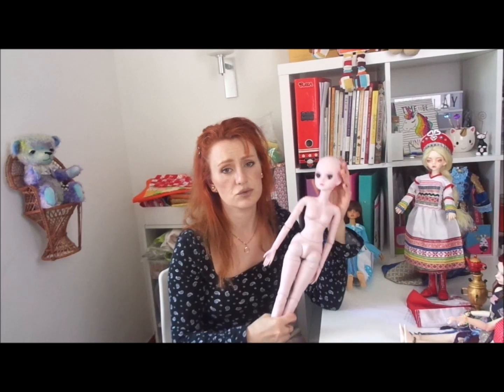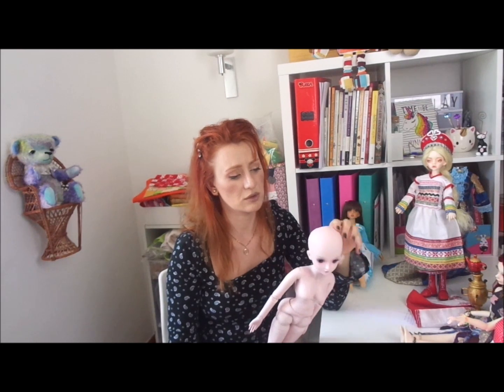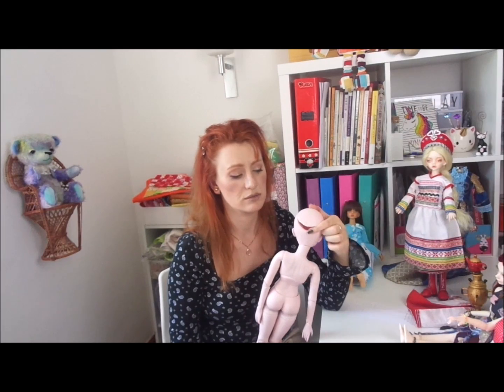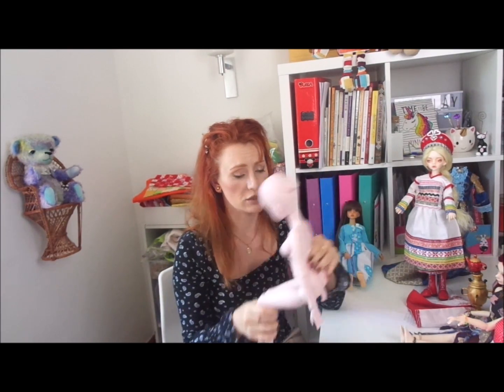But I don't know what to do with it now, because it's not worth reselling at all. I mean, I clearly damaged it, didn't I? Craniostomy done. So this is just a warning, actually.